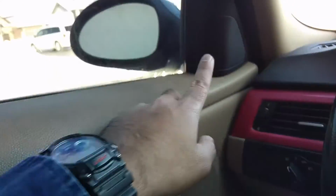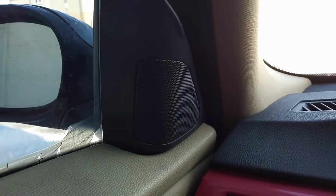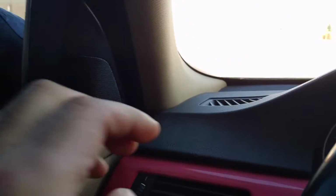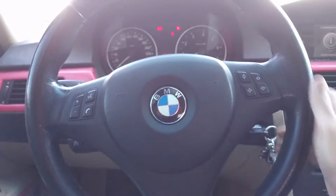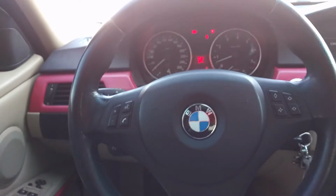We have a speaker there. We have a speaker there, right here. Yeah, right there. And vents up here. So even the dash is quite soft touch. This is the sport model, so it has a sport steering. It's a hydraulic steering. It's very nice.